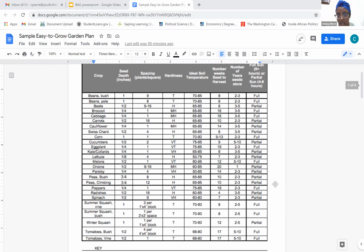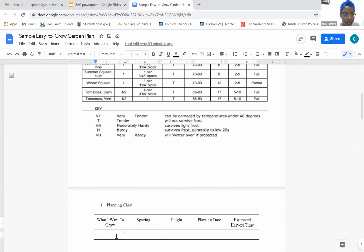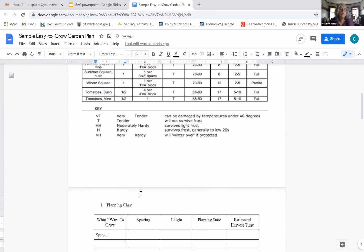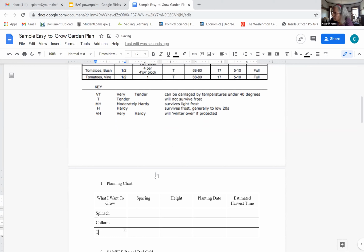Okay, so I guess we can write in the chat. You can write down in the chat what crops you wanted, or unmute yourself, and then we can go through how that would look. Anyone have a plant or a crop in mind to start us off? Spinach, okay. Also collards. Tomatoes. Yeah. Jalapenos.